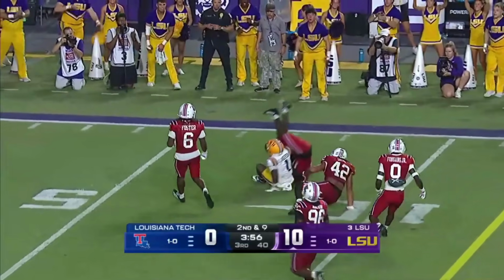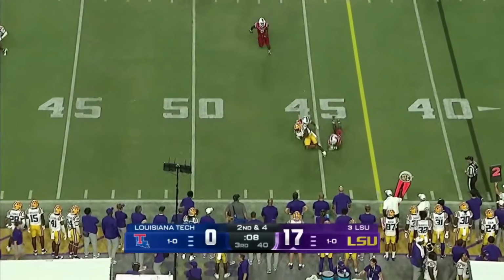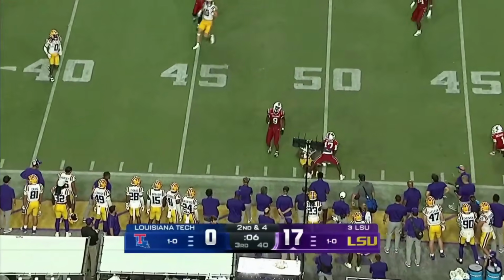Splits 2 tacklers. His son's baseball equipment, so decided to start cutting his own bats after LSU football practice.